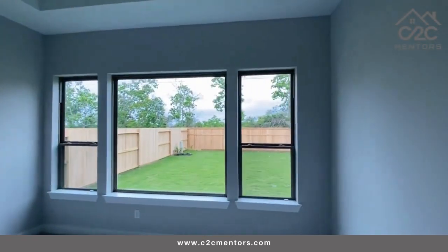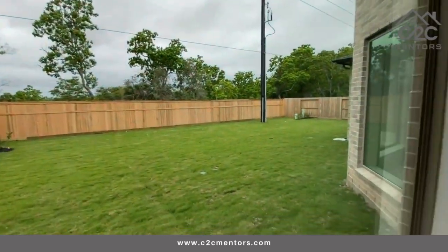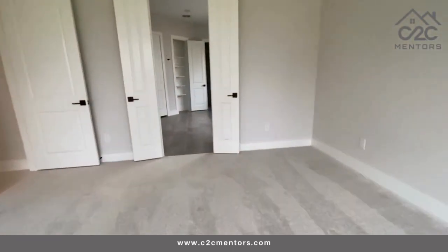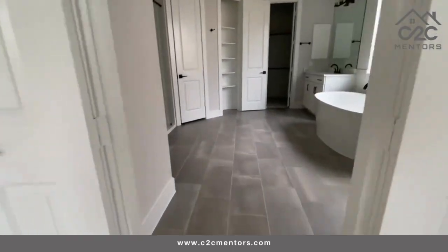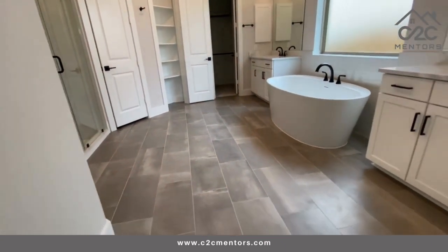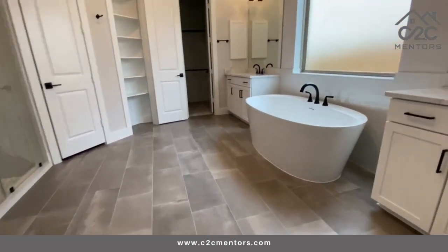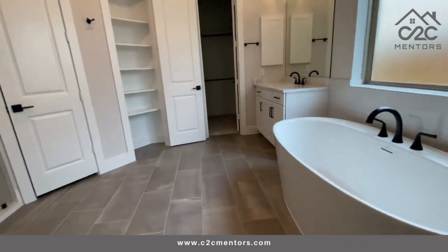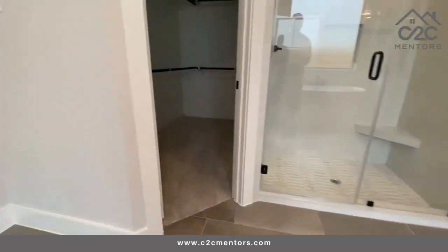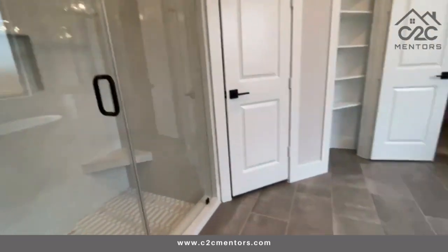Whoa. I love the way the windows are, you know, you are inside the house, but it almost feels like you are outside because of the breath of fresh air that's coming in. Then we move here. Whoa, this looks like another kingdom here. Wow. Look at those doors. Look at this closet. Look at the closet here. This is just so wonderful.